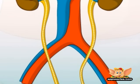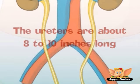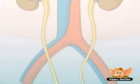After the kidneys do their thing, the urine is carried by two thin tubes called ureters down to the bladder. The ureters are about 8 to 10 inches long. Muscles in the ureter walls constantly tighten and relax to force urine downwards away from the kidneys.